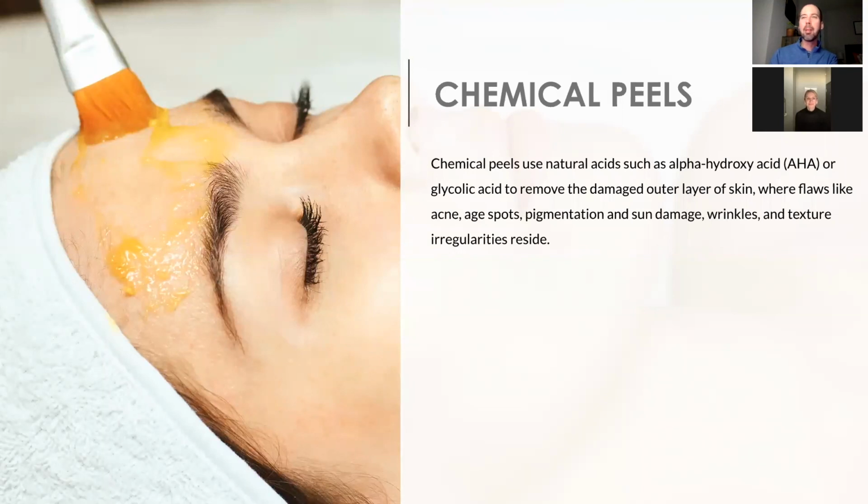So tell me about chemical peels and how they fit in the spectrum of treating these conditions. Yeah, so chemical peels are a great option for somebody who really just has pigment. A photofacial can also help with reds. So we talked about broken blood vessels.